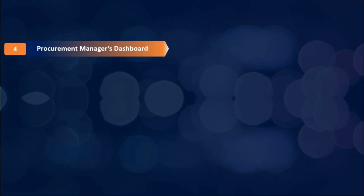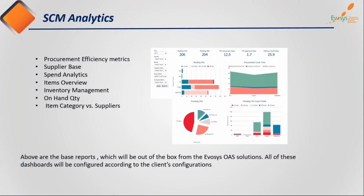Now, when we go ahead with the next portion, the Procurement Manager's Dashboard, we start from the Procurement Efficiency Matrix to the Supplier Base Analytics, Spend, Item Overview, Inventory Management, On-Hand Quantity, and Item Category versus Suppliers. All of these are included in a single bundle dashboard itself. So you can drill down to the last level of detail and find out why a particular thing has happened.